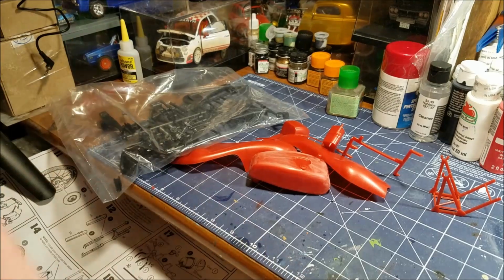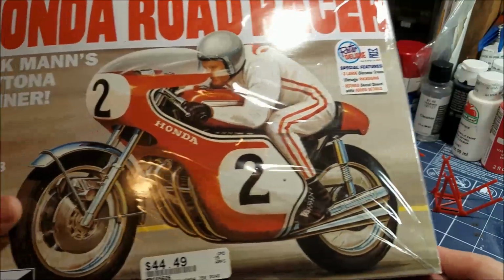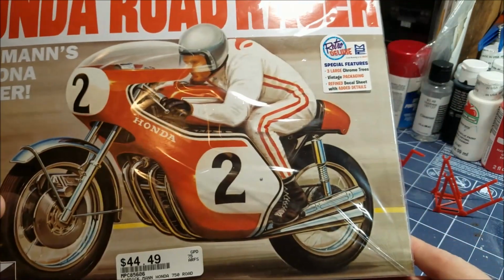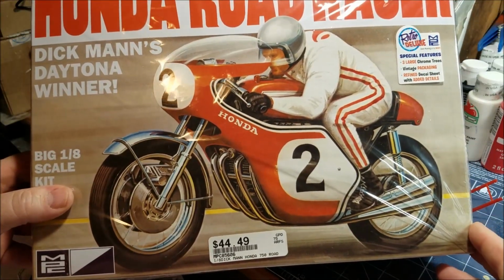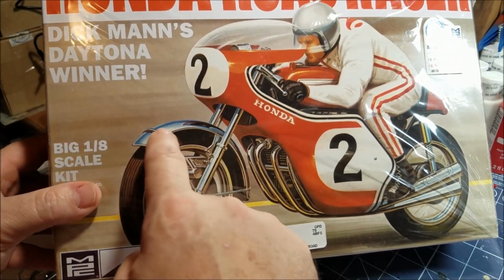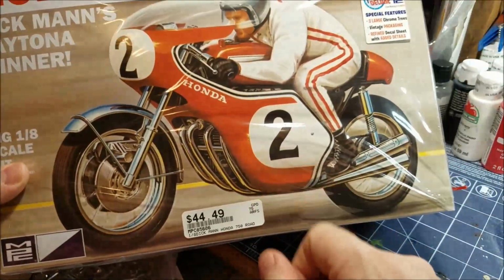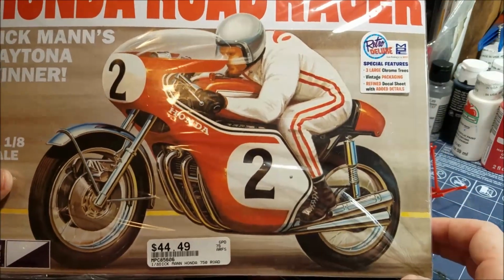And for y'all that want to know what the kit is, that don't remember, this is the kit right here I'm building. 1/8 scale Honda road racing kit. It's a CBR 750, whatever, Dick Mann's Daytona winner. So this was an actual bike. It's not fictitious. So it's an actual race bike that won. It's a famous bike. This is incorrect. The fender here should be the same color as the bike. These bars don't even belong there. They go like this and like this. The pipe should be black. This is totally incorrect, but when I get done with it, it'll look like the Tamiya kit. It won't be as good as the Tamiya kit, but it'll look like it.